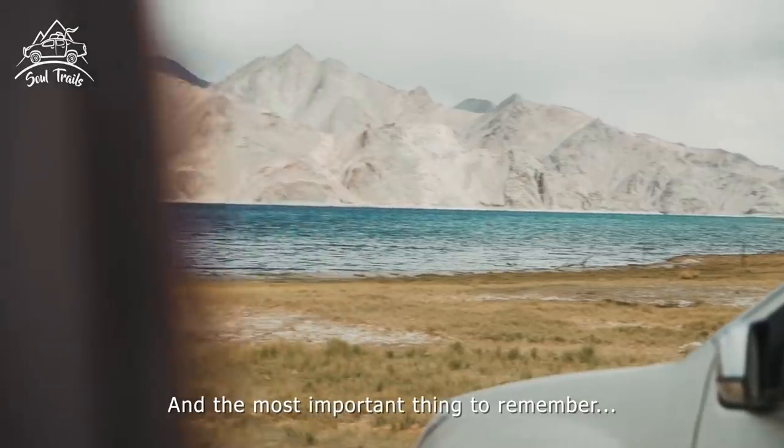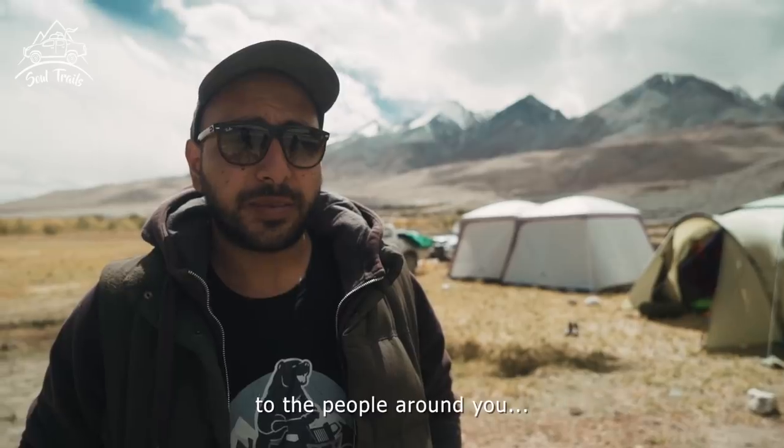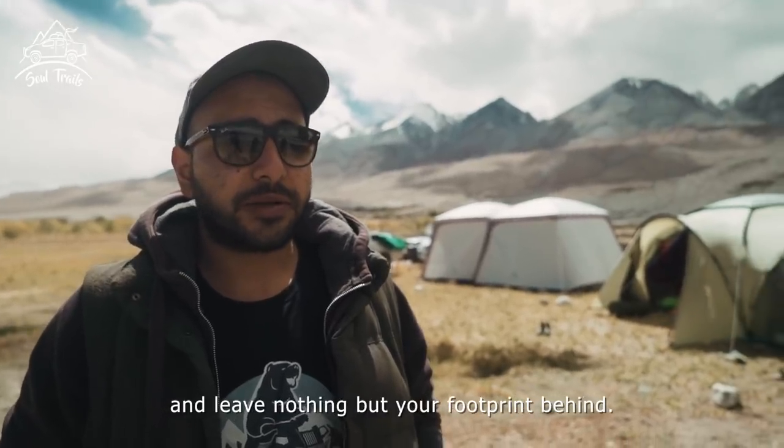And the most important thing to remember would be to be respectful to the environment around you, the people around you, and to leave nothing but your footprint behind.